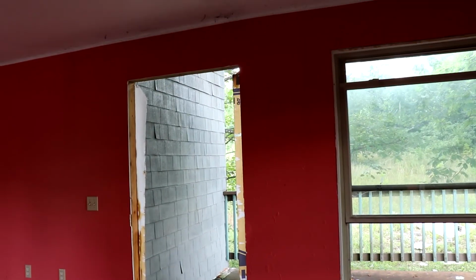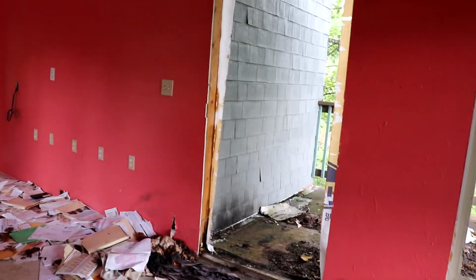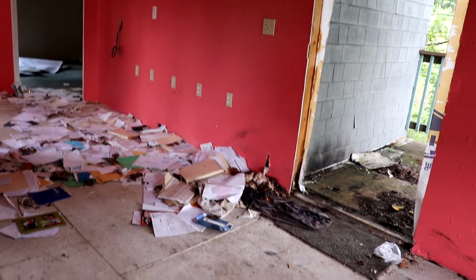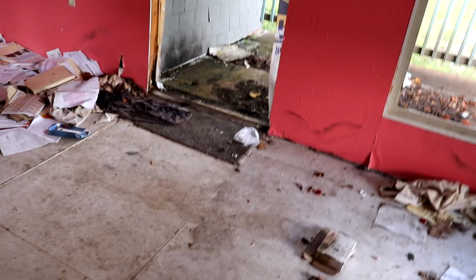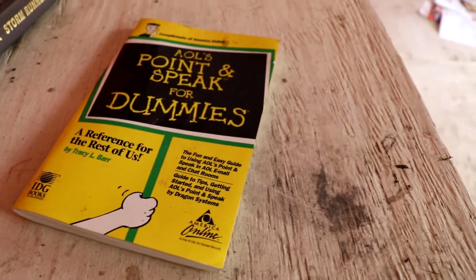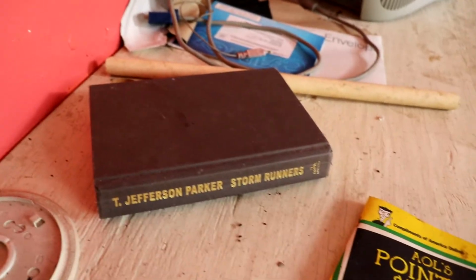So, I'm looking around without letting you all look. Another door missing. Crap load of electrical outlet stuff. Must have once upon a time been a data port desk. There definitely was some kind of internet. See, Jefferson Parker Storm Runners. Don't know what that was.